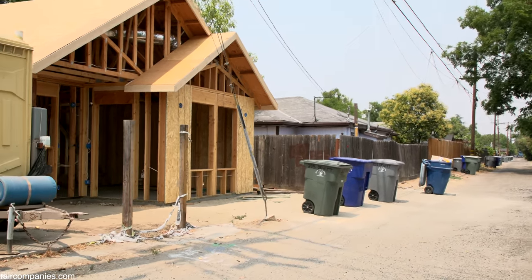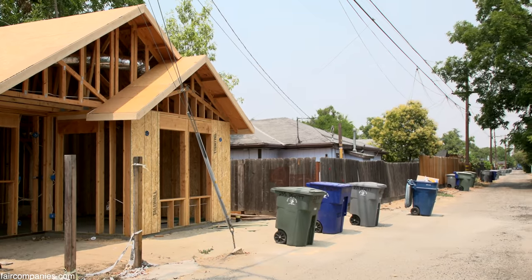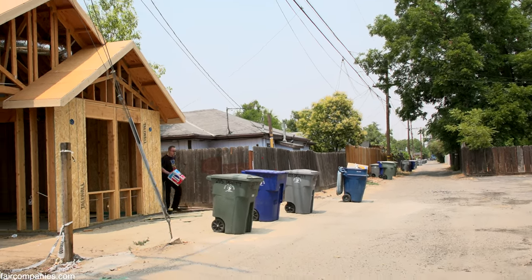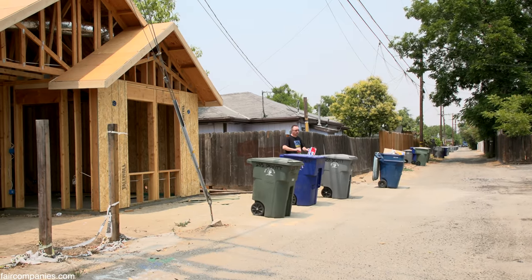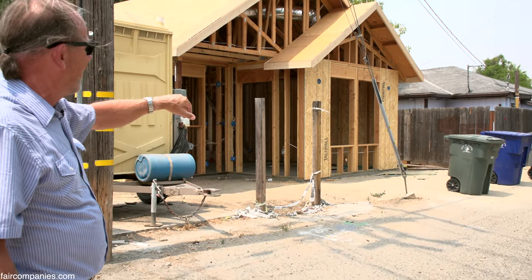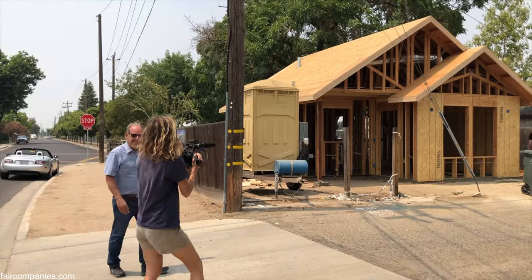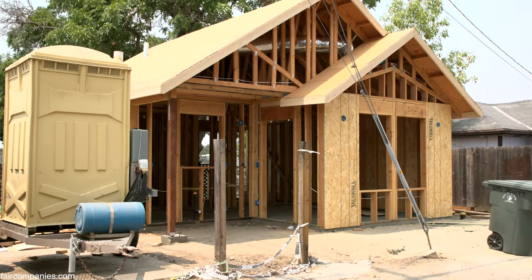And you begin to develop a neighborhood down something like this. So you can see there's a little bit of a setback. They're required to have a landscaped area between the unit and the alley. So this will get greened up here. There's a parking space that will sit here where the temporary John's at.